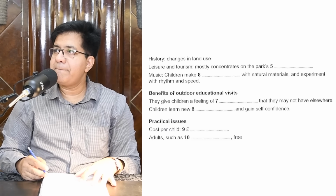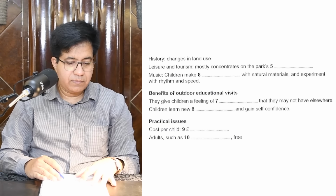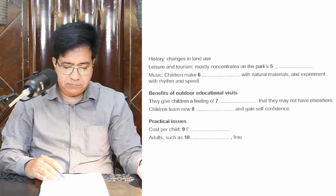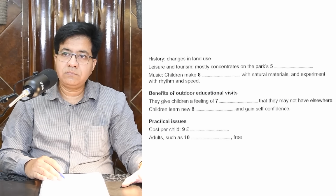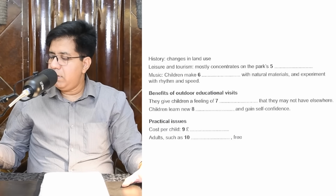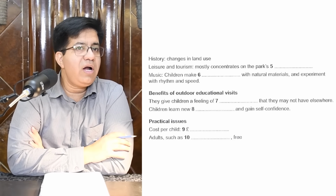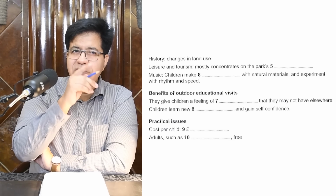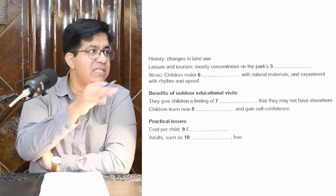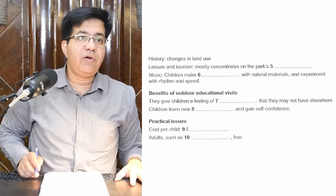Do you do anything connected with history? Yes, we do. For instance, the children can explore how the use of the land has changed over time. Then there's leisure and tourism. That focuses on your visitors, I would imagine. Yes, mostly. The children find out about them, their requirements. Okay, that focuses on your visitors. Now see, if you are park representative and I say that focuses on your visitors, your visitors means parks visitors. So correct answer is visitors, plural. You will write plural on, okay?